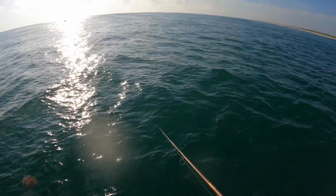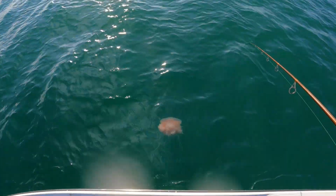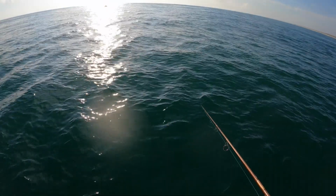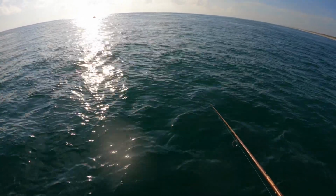I think I've got some in here. So I got the middle weight. Look at that jellyfish. Stick your face in that while you're swimming. Dive straight into it. Yeah. Give you $5 right here. Oh my god, that was awesome.